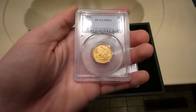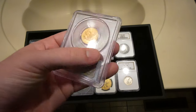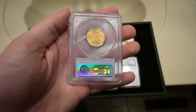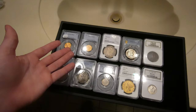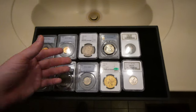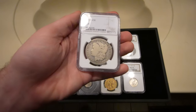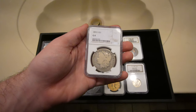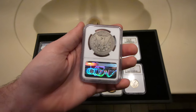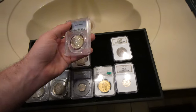1900 $5 gold piece in mint state 63. We just ask what the market's asking for them and see when they sell. Most of the value that you're paying for on those is just strictly gold value, and then there's a little numismatic premium on top. 93S in G4. Definitely a coveted date. We just sold one in G6 that we got from a customer, so it's good to replace this coin when you get it. Good detail for G4 as well.